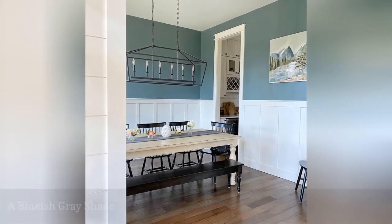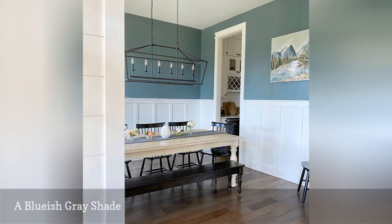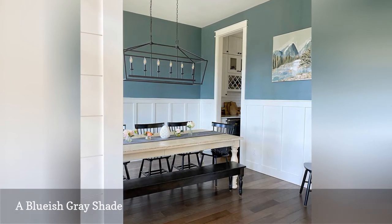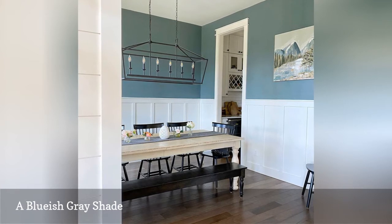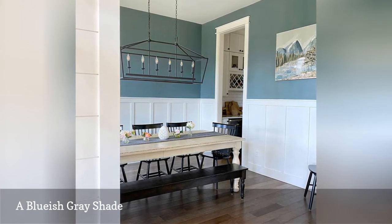This dining room from Revival Home Designs features Benjamin Moore's Steep Cliff Gray, a medium gray with blue undertones. This color adds depth to this farmhouse-inspired dining room and lends a soothing look and feel. If you want to experiment with gray, consider a shade that leans blue or green for a little more vibrancy.